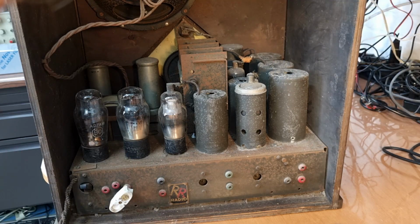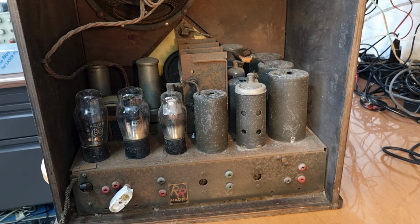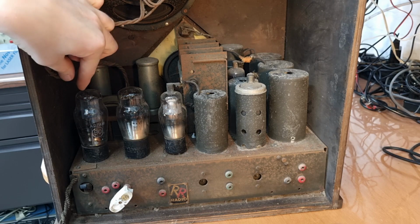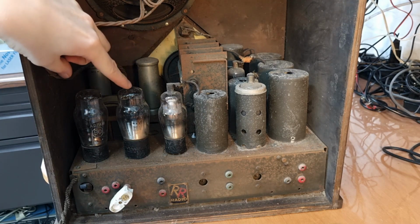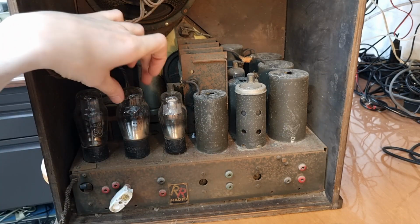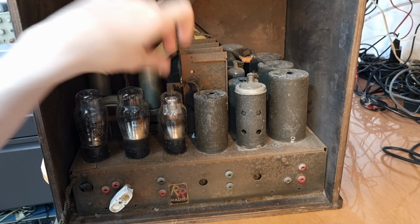Now, since he drew the schematic for that one, we do have a starting point in terms of the schematic, which is nice. And we can check how far this one deviates from that schematic. As a result, I also have the tube layout on his website. So this is an 80. That's the rectifier. That one is loose. I will have to check if that needs to be fixed or replaced. This is the 2A5. That's the detector, I believe. No, that's the output tube. This is a 2B7. That's the detector, if I am correct.